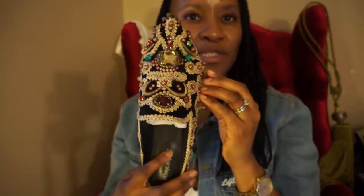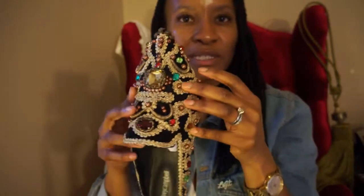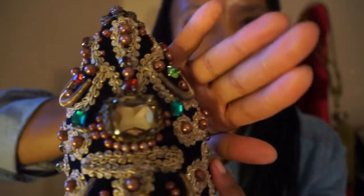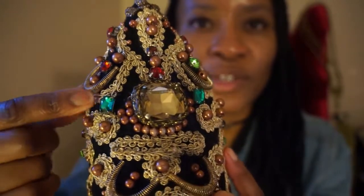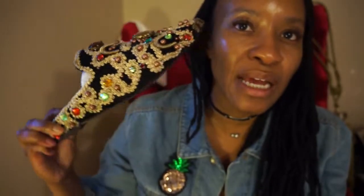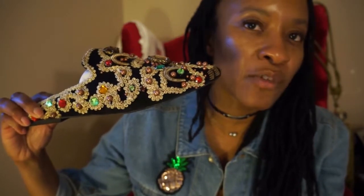Look at even this spring detail on the side. Try to focus here. Yeah, right here. It's so random and cool. I just think these are so stunning, and the fact that they are extremely comfortable doesn't hurt. I think they're still available, so if you have any inkling to get them, run, don't walk.